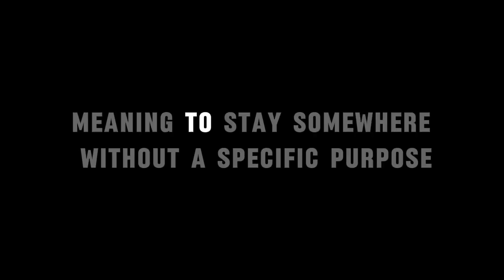Okay, number 6, hang around. Meaning to stay somewhere without a specific purpose, just passing time. That's it. The example, we hung around the park for a while after the concert, suggests exactly that. The main event was over. They just lingered, relaxed.